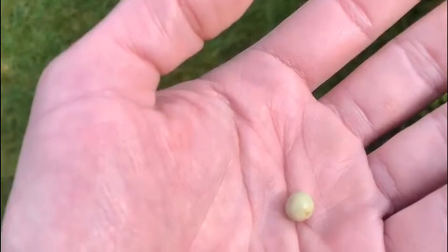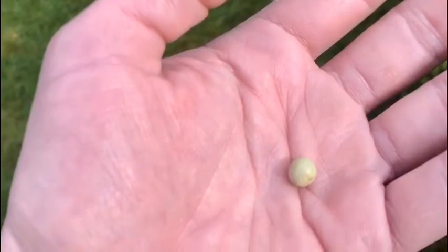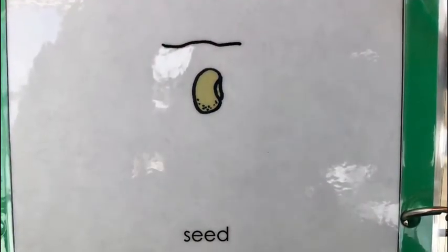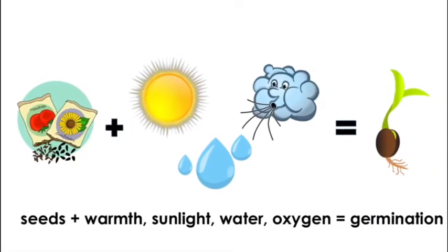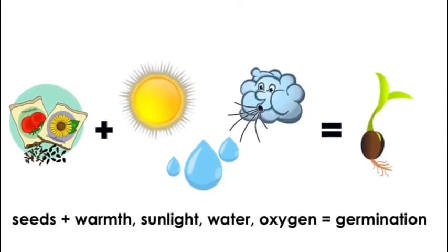A seed will remain dormant or inactive until the conditions are just right for germination. In order for seeds to germinate, or to begin growing, seeds need it to be the proper temperature. It can't be too cold. Seeds also need water, oxygen, and sunlight to germinate.